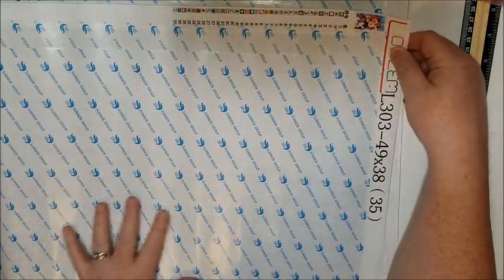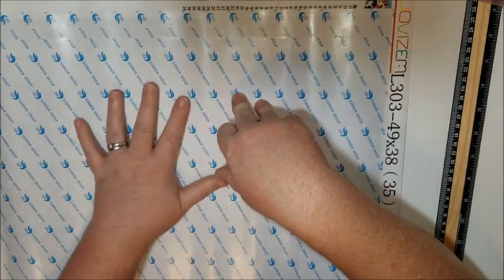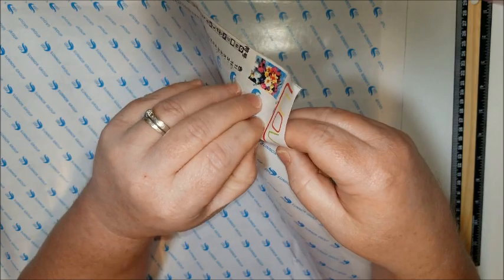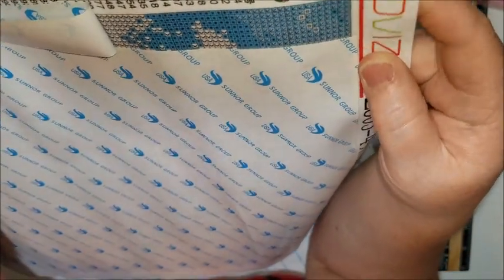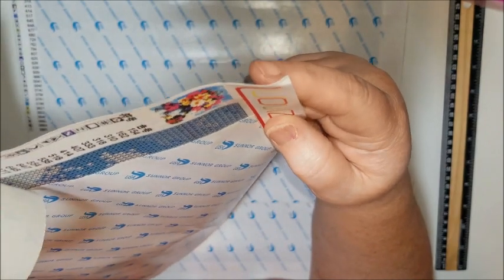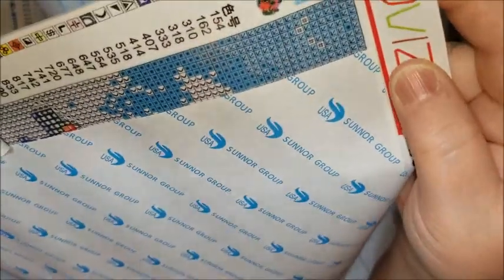Okay, this one is a little different when it comes to where the creases are. It has just a little strip right here. Those symbols are nice and clear, just like the last one. It's got an asterisk. Well, that's actually just a star. It's a bigger asterisk.